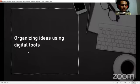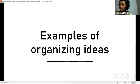If you go for the second step, which is organizing ideas, now we'll be talking about this topic, that topic. Now we need to organize our ideas. What examples can you mention of organizing ideas, or how can you sort things before you start writing? What tips and tricks, what tools, what ideas do you tell your students to follow? Feel free to write in the chat box or in the comments, if you're watching on Facebook.